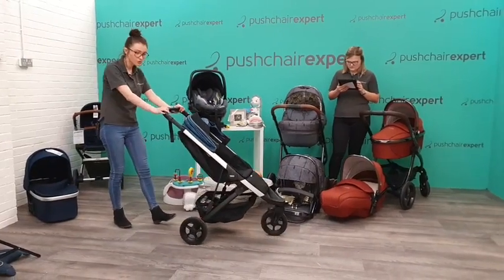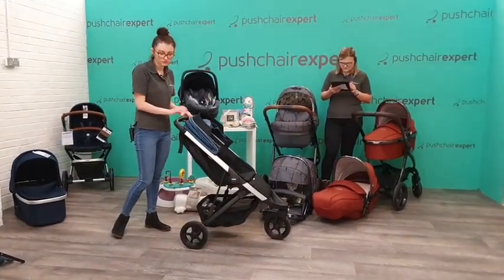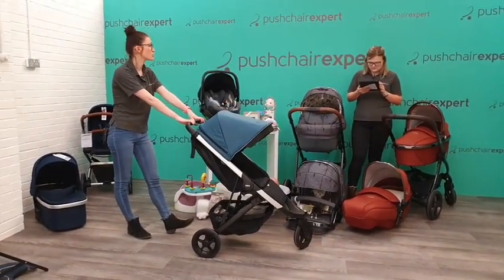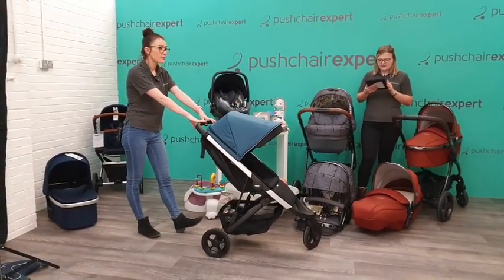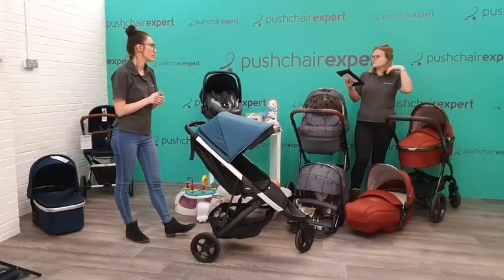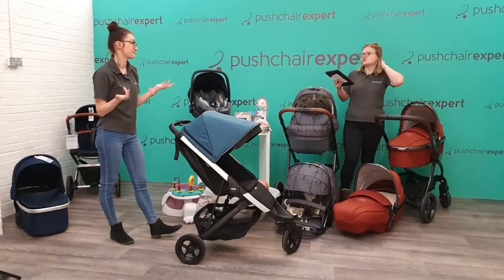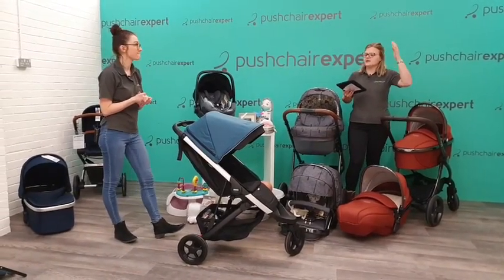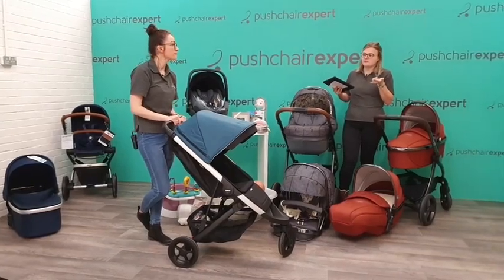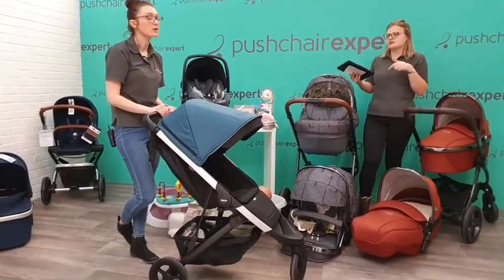You have got your foam-filled wheels, so they are puncture-proof as well. But I say, really, really nice option to look at. And you are looking at prices, depending on, because you can choose your frame and choose your hood, you're looking around $399.95. That's your starting price. You can buy an additional bumper bar if your little one likes a bumper bar. Like we say, you can get your boogie board as well. And your rain covers are also an additional purchase for this one.